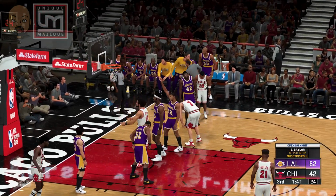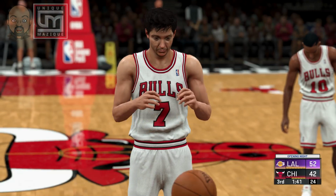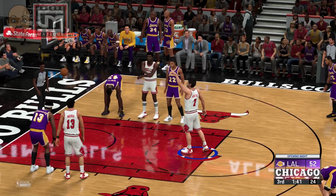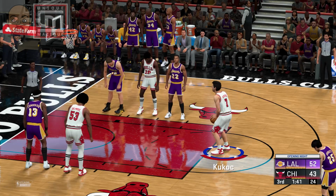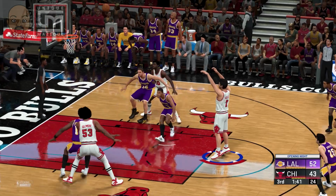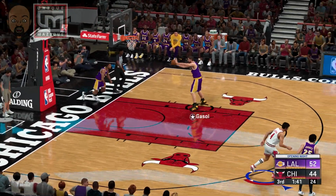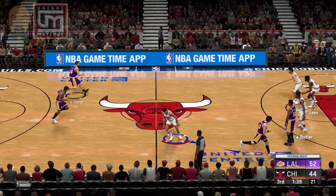And that'll be 2 free throws coming up. Officials on the call with the foul. Oh, the officials are all over that one. For Chicago, they had gone 3 for 3 at the line tonight. Los Angeles making a switch here. Gasol's checked in. Kukoc hits them both. Lakers leading by 8.